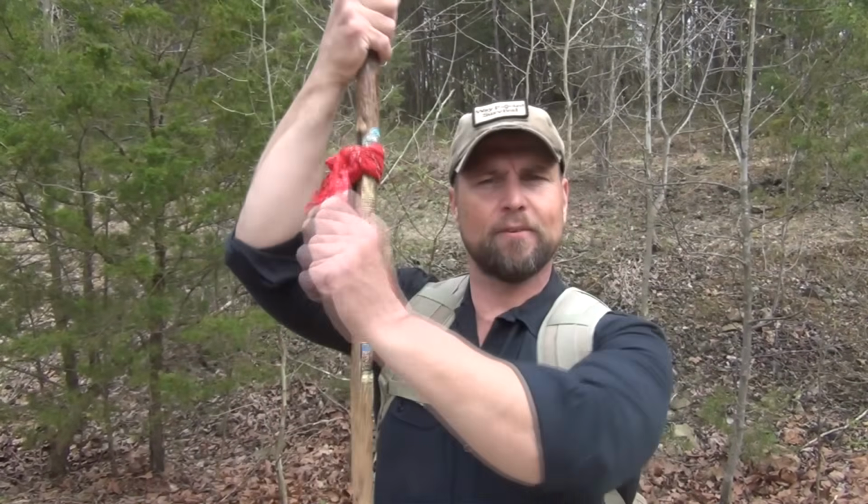All right, well, that's enough about what I'm wearing right now. We'll get into the pack here in a little bit. I do have my sturdy hiking stick with an attached rag for visibility, also an extra sweat cloth if I should happen to need it, but we're gonna head out.